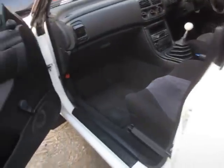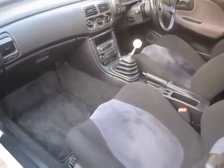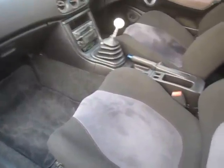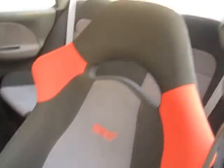Take a look at the interior. For the most part, this interior is clean. It's got 74,000 kilometers on it, so it's going to be a pretty good interior. Now, the seats of these cars tend to get saggy or wrinkly pretty easily, but for the most part these ones are really nice. Here's the passenger side and the driver's side.